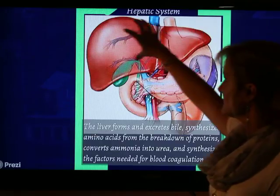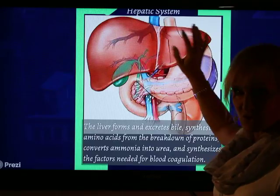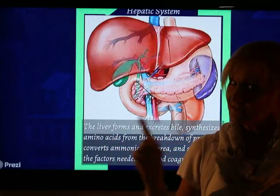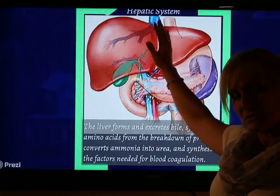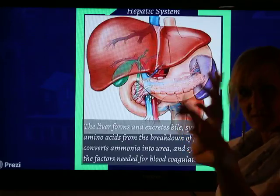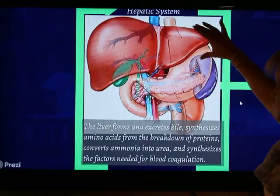You've got your liver, the biggest organ outside after the skin. The biggest internal organ is your liver. Liver is one of the only organs in the body besides the skin that can regenerate itself. So it is possible to do a living donor liver transplant where they can take a piece of the liver, transplant it to somebody else, and then both of those will regrow. So this is the liver.